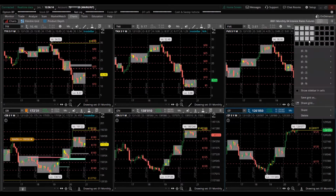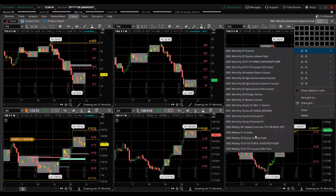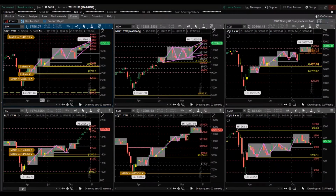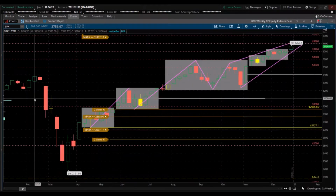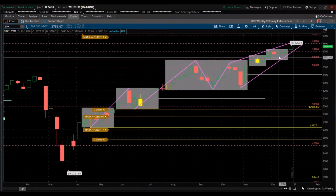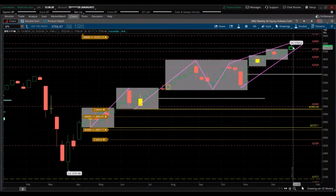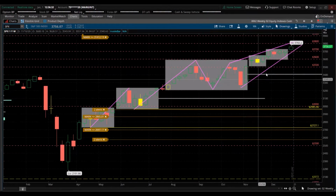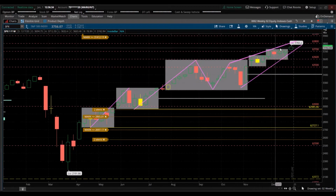Let's go look at equity indexes. Look at the cash equity indexes. First on the weekly, the S&P 500. This is a 1-year grid, and each candle is 1 week. So we ended the year at an all-time high. This is a wedge, these purple lines, and it's a very tight wedge and getting tighter.